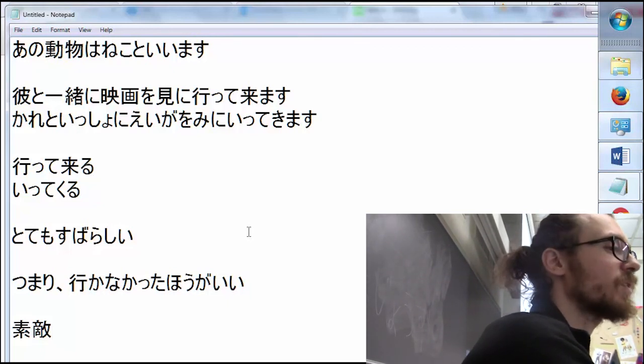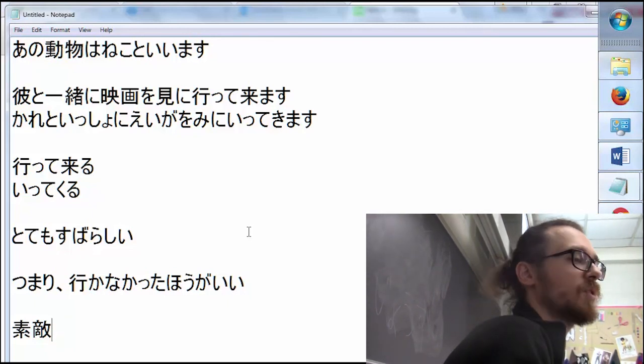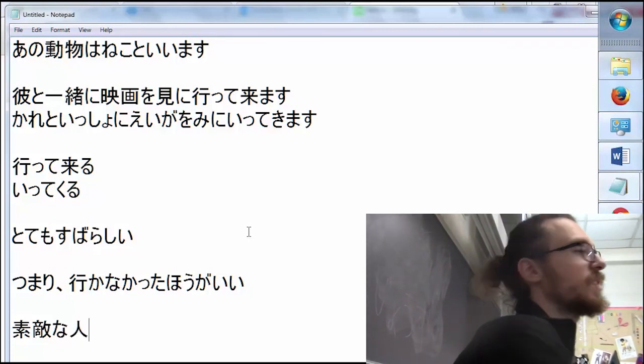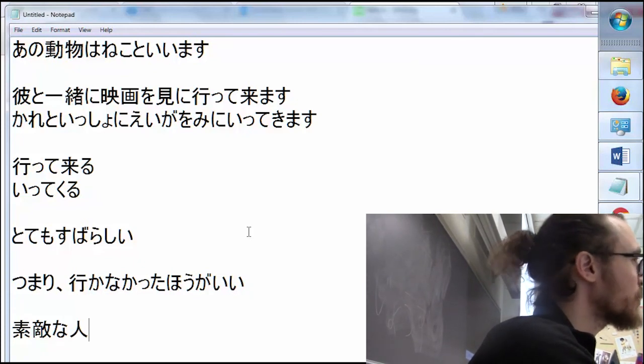Subarashi. And so it's sticky. And this one is not an E. It's not an E, so no, that's not right. It would be sticky na. Sticky na hito. Oh, that's a wonderful person. That's a really nice person. Sticky na hito.